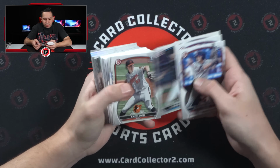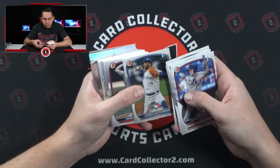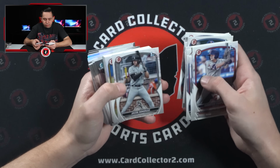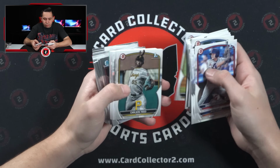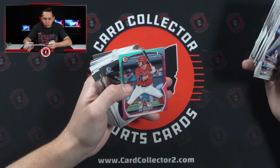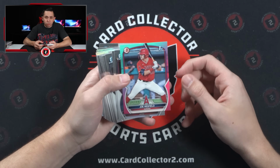All right, we need some big names here. Lots of first. Patrick Riley. There it is. Paul Skeens. There's a first one. It's paper, but it's better than none. Joe Redfield, $1.99 for the Angels. A little tricolor there.